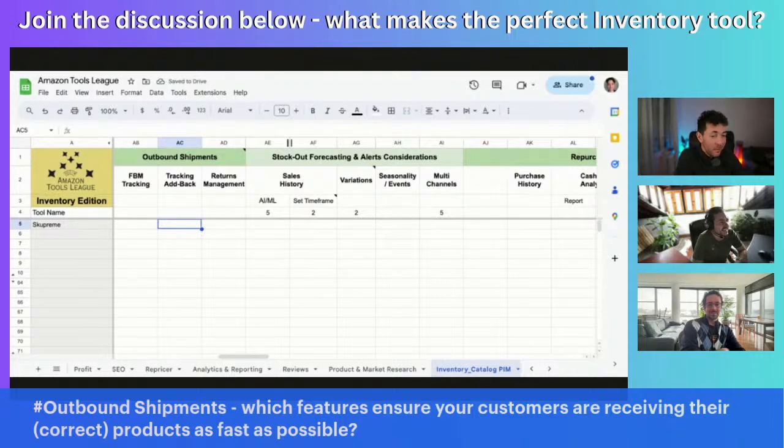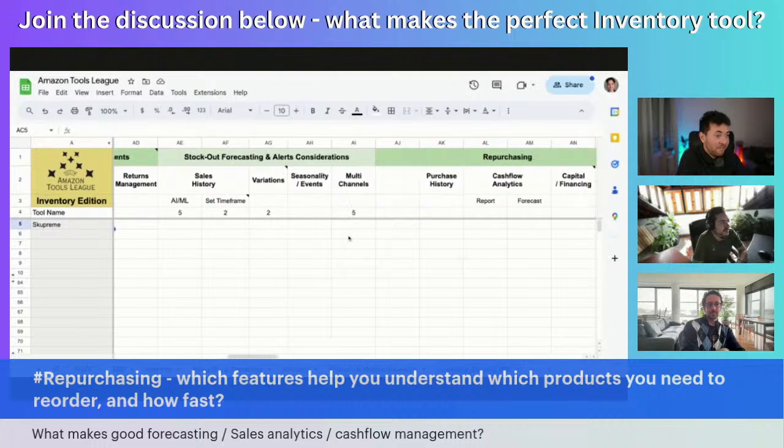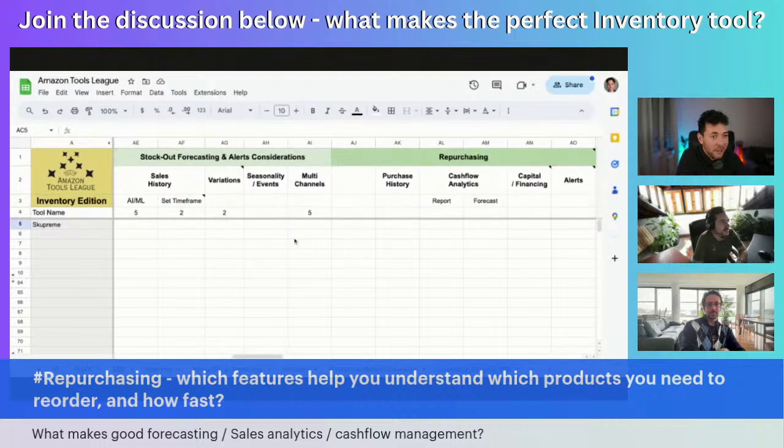Cool. Let's go to probably the coolest part, which is what most people understand by inventory management if they don't think about it too hard, like me, which is simply forecasting. And then the tool tells you you need to reorder this product. So let's have a look at what could be the considerations that a tool could look at when they make these forecasts and alerts to tell you what to repurchase.